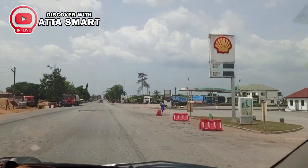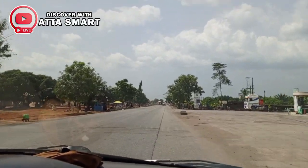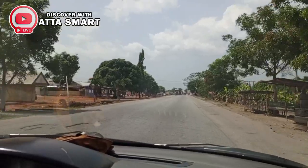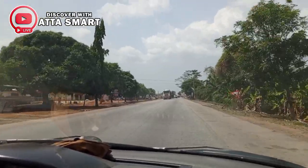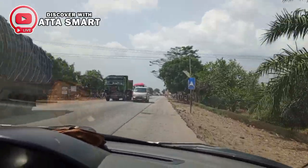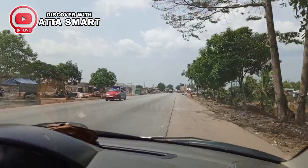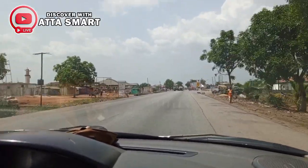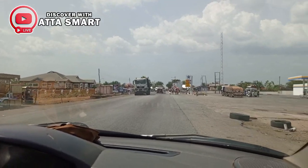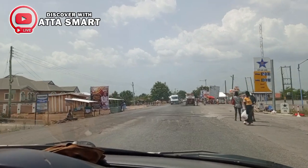Currently, have a look at the Dua Road, the highway. In fact, it looks so lovely, but I could see a lot of potholes over there. I told the city authority to have a look at it once again. Currently, we are almost at the toll booth. You know, there are a lot of long vehicles, big cars on this road because it leads straight to Techiman, Sunyani, Tamale, to outside Ghana.